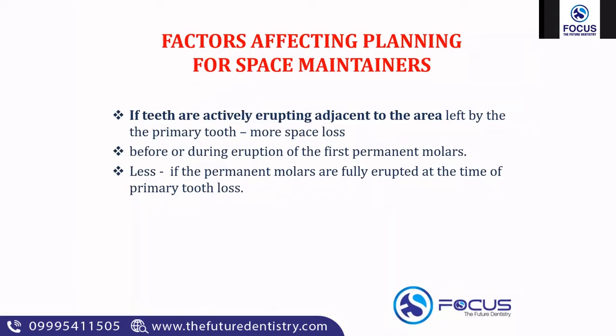Also, the space loss is less if the permanent molars are fully erupted at the time of the primary tooth loss. If the primary second molars are fully erupted at the time of the primary tooth loss, the space closure is much less when compared to an erupting tooth adjacent to the area left by a primary tooth. So these are the things that you most importantly need to know in planning space maintainers.